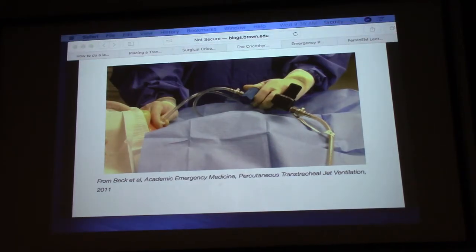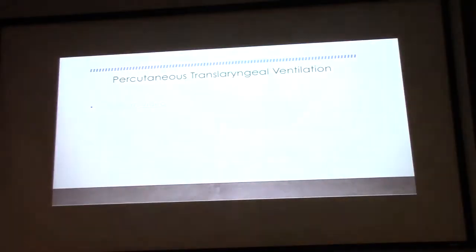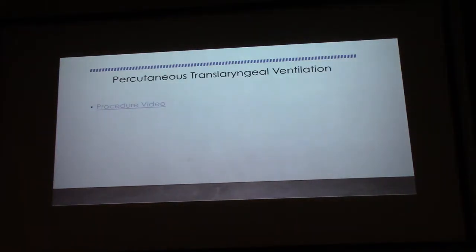By the way, this is a very temporizing measure, right? It buys you time to establish a more definitive airway. Because it's not like an actual airway where you have an ET tube or a tracheostomy tube in the airway, right? You just have some silly, flimsy catheter in there. So you really have to look for an alternative, more established airway.